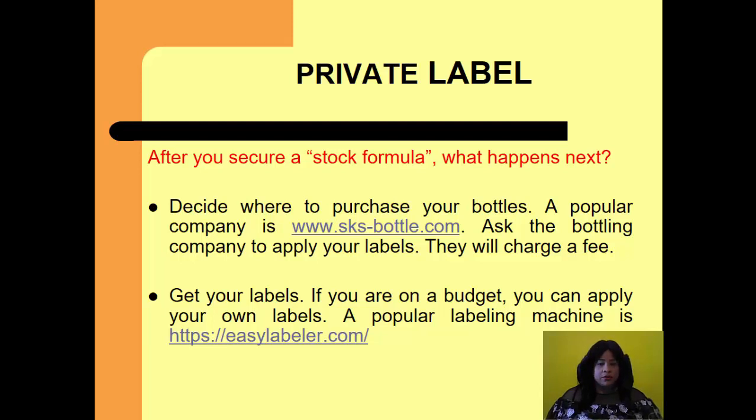Decide where to purchase your bottles. A popular company is SKS Bottle. Ask the bottling company to apply your labels. However, they will charge a fee.